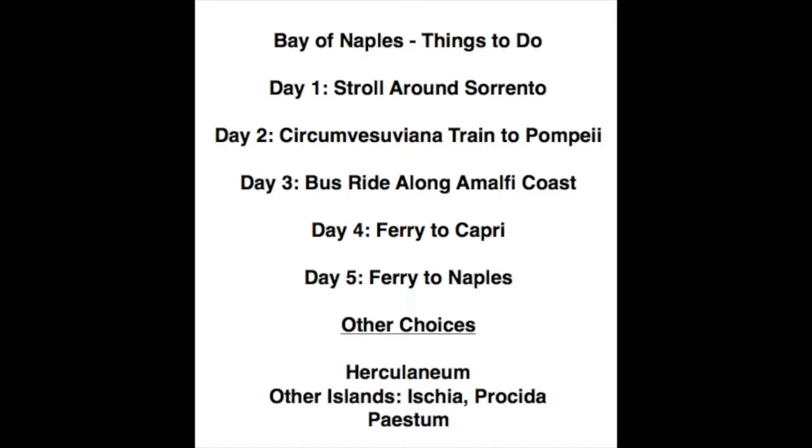Or you could also go to Paestum, which is located south of the Amalfi coast, near Salerno, which is a fantastic ancient Greek site with some really wonderful temples. In fact, the best preserved Greek temples anywhere outside of Greece. So that's a really, really full 7 days of traveling around this area.